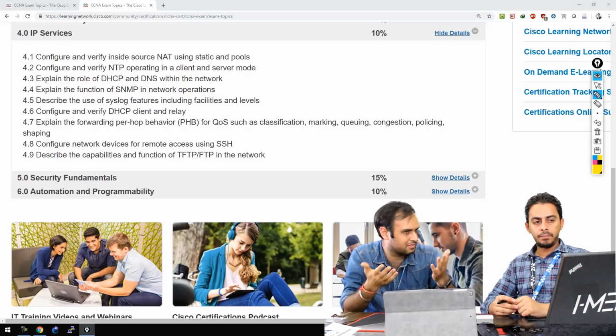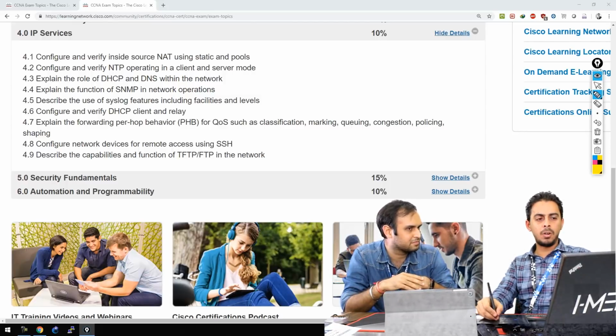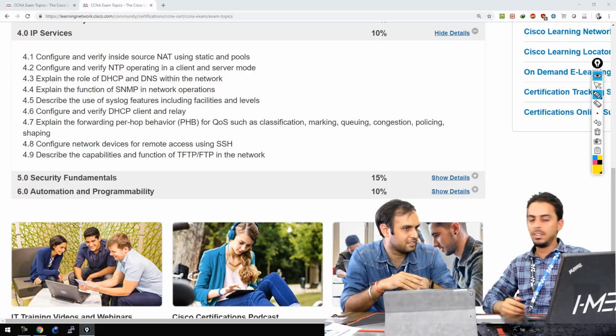So it's a good idea to introduce a little bit of concepts. Like per hop behavior, these things we generally didn't used to talk about, but now we have to discuss a little bit about it.